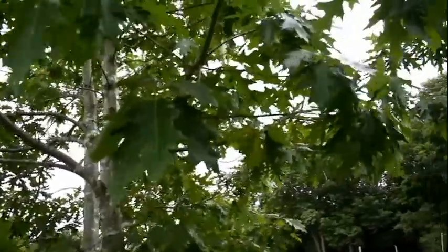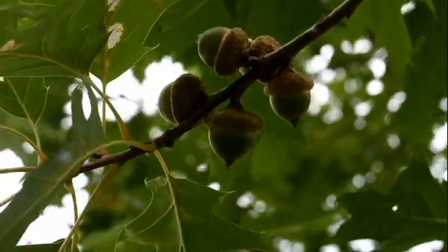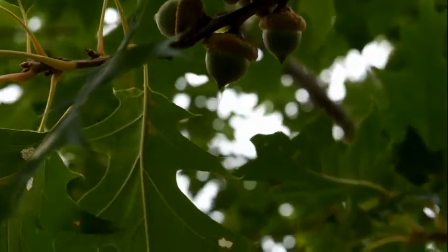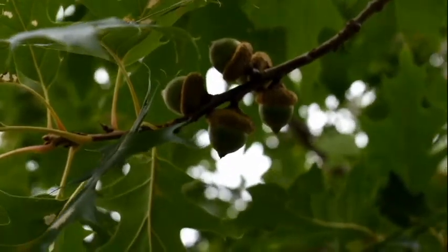Deer eat acorns. Yeah, acorns are great for deer and bear. What's so good about them? Here's another one. They eat them. Oh, down here. Look at them all. Have some dinner. Just plug the door. Stay in there, bird. See that?